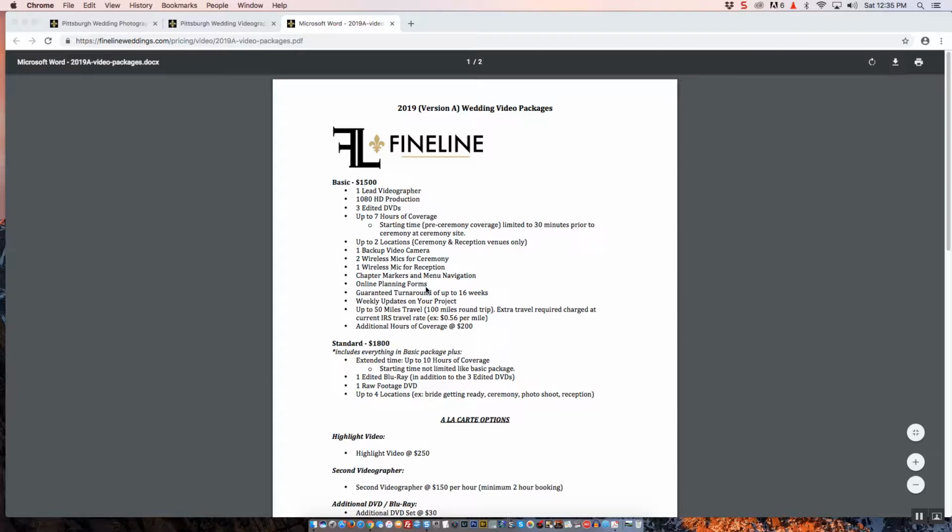There is a planning form for each service you book with us. So if you book photo and DJ, you'll log in, you'll have a photo and DJ planning form. If you do photo, video, DJ, you'll have 3 planning forms, one for photo, video, and DJ. So depending on how many services you do with us, that's how many planning forms you'll have.